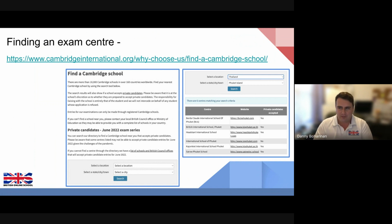Once you have found the exam center, you need to find one that accepts private candidates. So as you can see on the right-hand side of the screen, you have private candidates accepted. If it says no, that is not a good one for you to start contacting, because they will not let you sit your exam there.